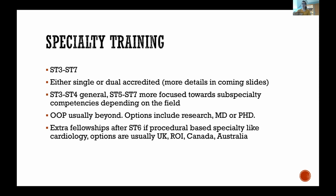So a lot of the trainees will take time after ST6, go abroad for a year, and do extra training in that subspecialty, for example, cardiac imaging, cardiac MRI, or electrophysiology. And most of the trainees here would either stay in the UK and do that, or go down to the Republic. Canada and Australia are very common and popular options as well.